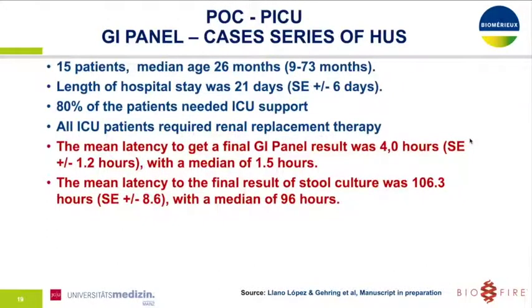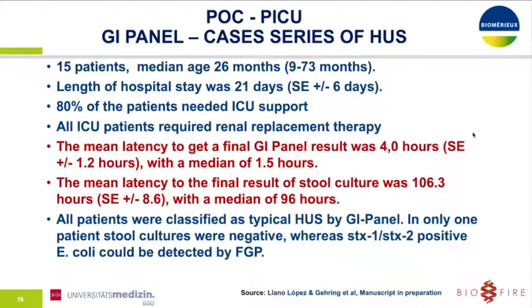to this kind of syndromic testing, which is mainly documented through the extremely short time from getting the sample to receiving the final result. In the case of the GI panel, the median was 1.5 hours, whereas with the conventional stool culture it took us nearly 4 days until we had the final results in the median. And all patients could be classified as typical hemolytic uremic syndrome.